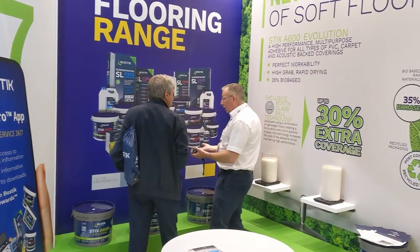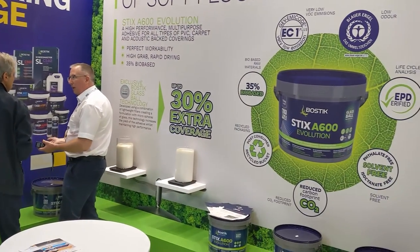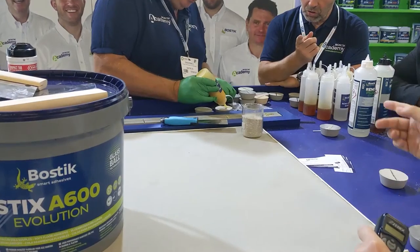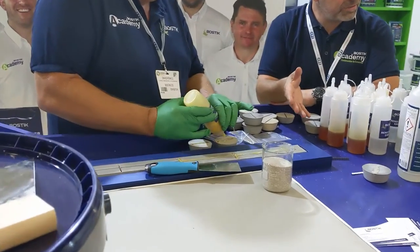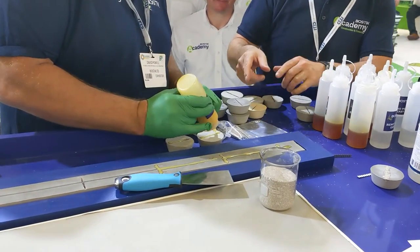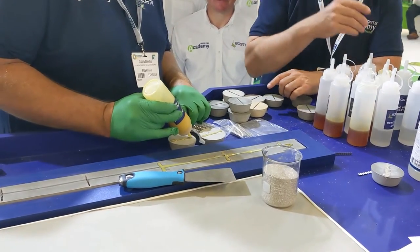Looking forward to it. And have you come here to showcase any products in particular? Yes, we've come to talk about our new glass bead technology adhesive, the A600 that you see in the background there. If you're here, come along and we'll tell you all about it. And we're demoing our academy systems up there as well. We've got the training guys here. We are the one Bostik. We've come to talk about everything.